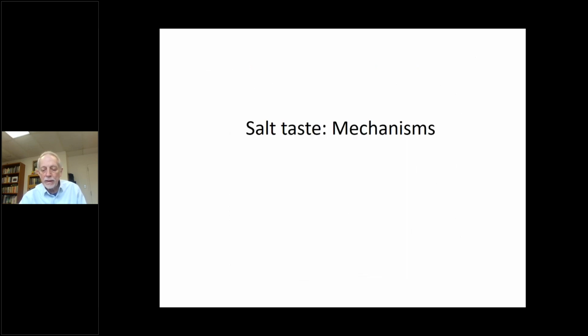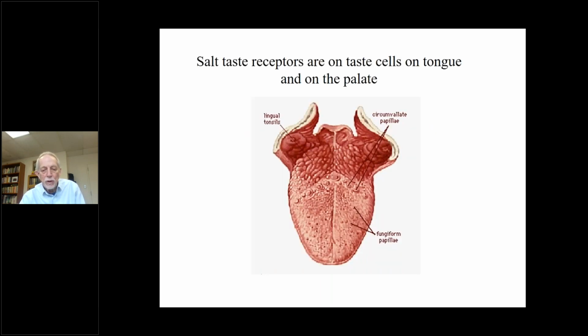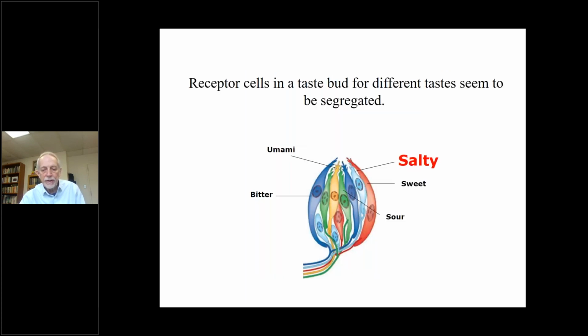So let me talk a little bit about how salt taste works. Again, I'm going to be very simple-minded here. So here's the human tongue. We have taste buds on the tongue. We also have taste buds way in the back, in the palate. Interestingly enough, there are taste receptors and taste buds throughout the body, but I'm not going to talk about that. I'm going to talk about the conscious perception of taste, which begins with the taste receptors on the tongue.